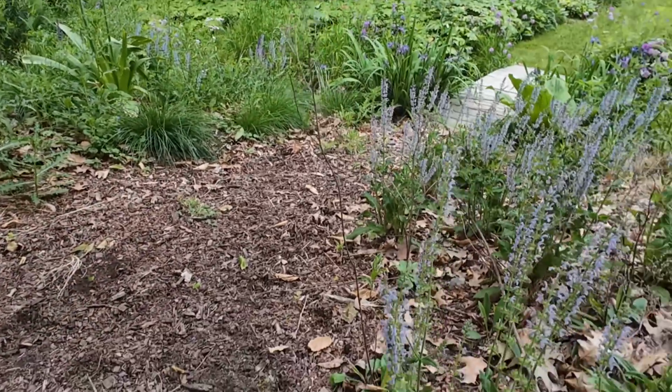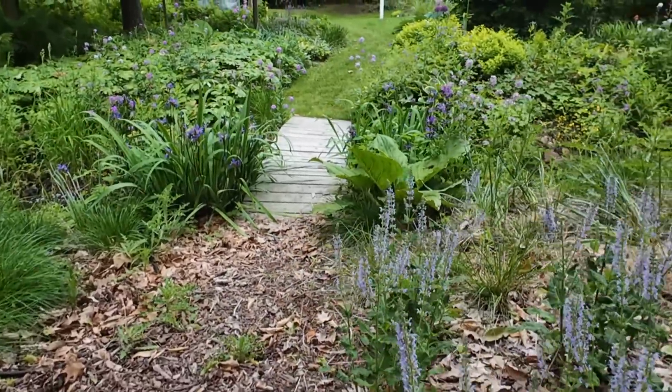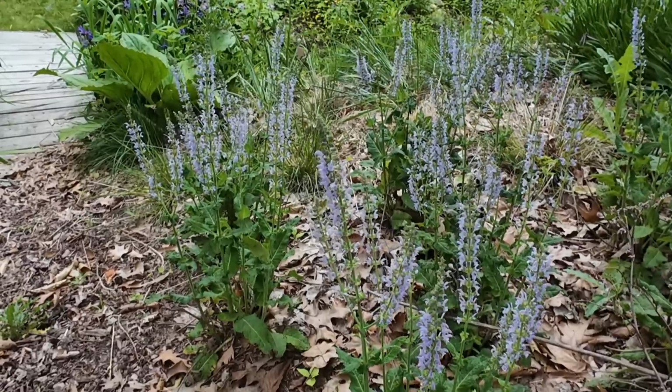This is Crystal Blue salvia. It's a really good one. If you like this color of salvia, it's a very good one. It reblooms very, very well for me.